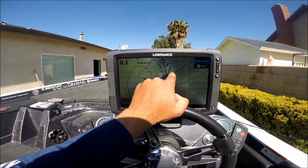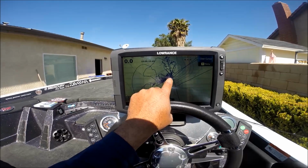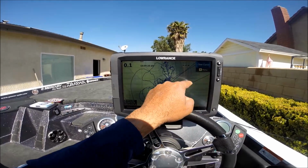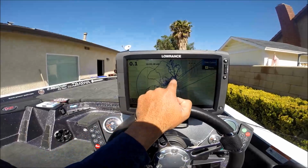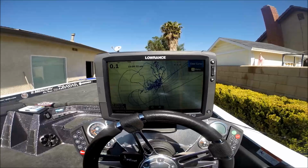We have our waypoint right on the edge of the hump. But as you can see based on my trails, the fish were actually on the break. And this is where the creek bends into the hump, and we caught most of our fish where you see the GPS trails. We weren't the only anglers that fished this spot.